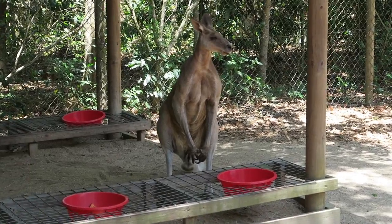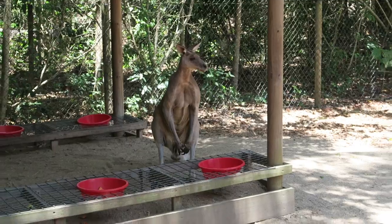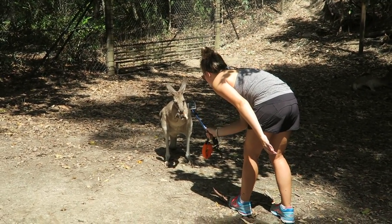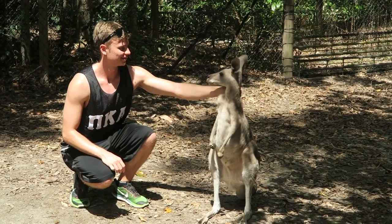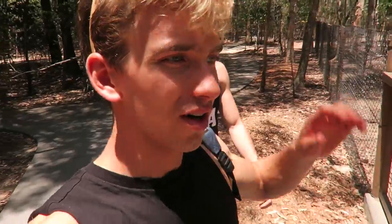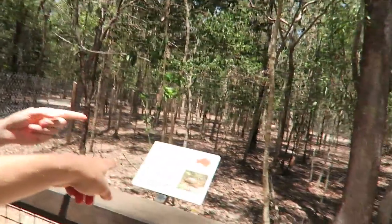He is a lean kangaroo. I'm assuming he's friendly, because there's no cages anywhere around us. Aw, Grace just fed a kangaroo. They're so cute. Hi, buddy. They love being scratched. We are now heading somewhere, eventually trying to get food, but we stopped here at emus.